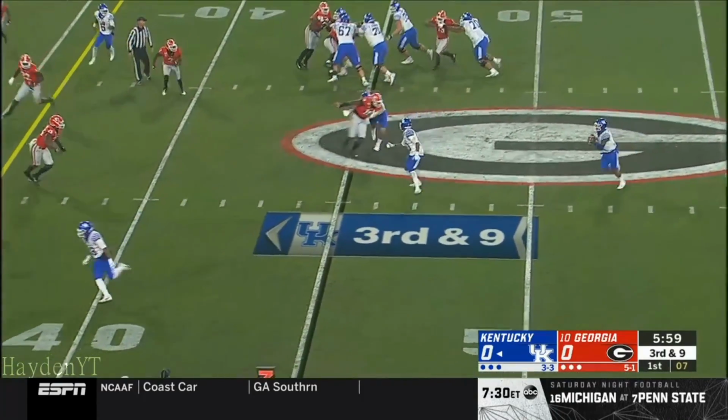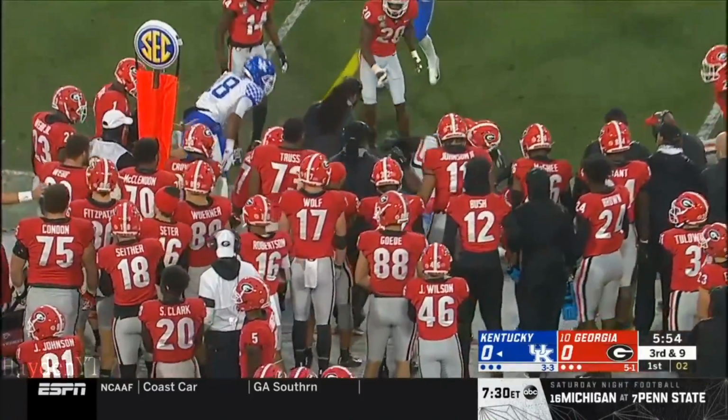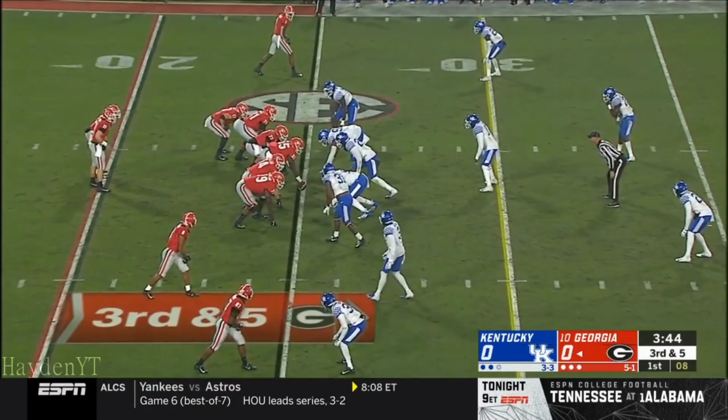Snap to Bowden, often running to the near side. He's running to his left. He's going to keep it and get what he can. Contact, good hard hit around the 38 as he crossed the Georgia 40. Herrien staying in the backfield.